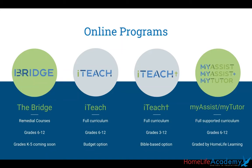As long as they have access to the program, they'll be able to work on the content that they are working on. The iTeach program is in a learning management system called Edgenuity, and we'll talk more about that later. I will also note that the Bridge is also in that same system. So we'll talk about that when we get to the student experience. But for right now, we'll talk a little bit more about the iTeach Bible program, which is this third bubble right here.